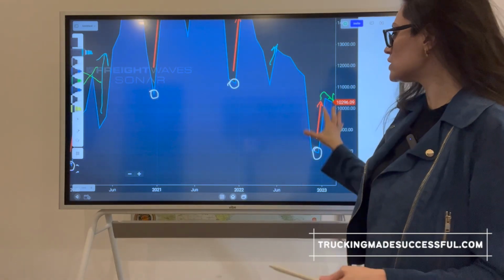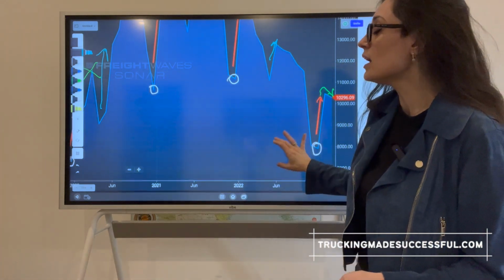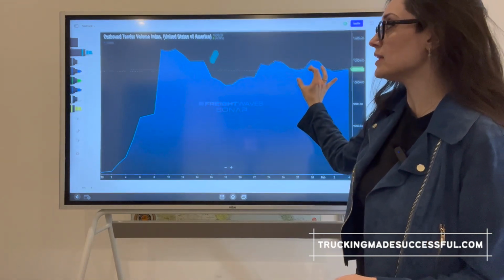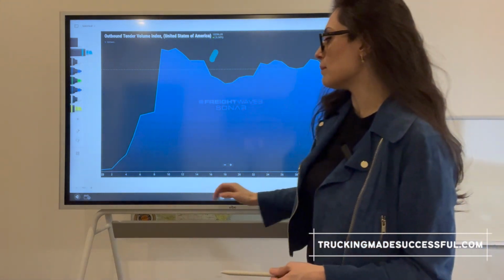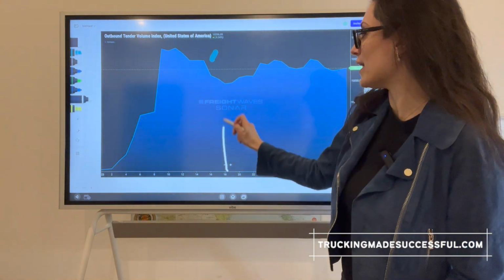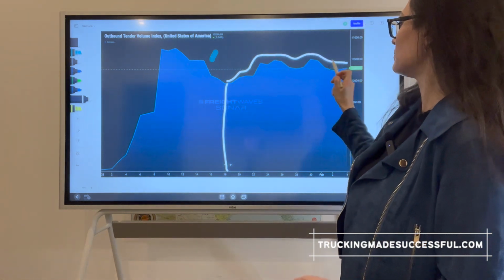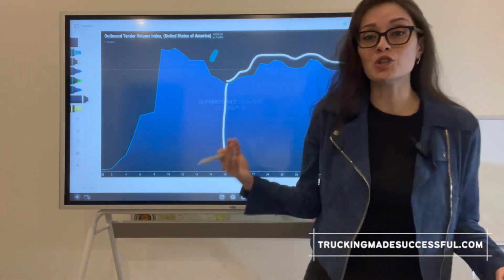Now, even though this big chart shows us that volumes are kind of going down, if we zoom in a little bit, which is right here, it's the same chart, outbound tender volume index, right? But it's from 2023 until now, so it's just for this year. You can see that volumes were down on the 18th. And then they kind of picked up and plateaued, right? Maybe with ups and downs here and there. But that's good. They didn't sharply drop.